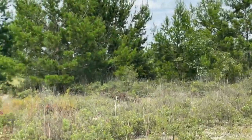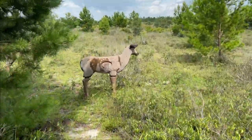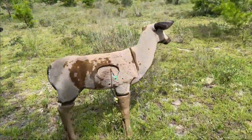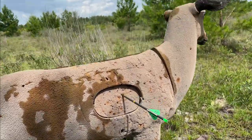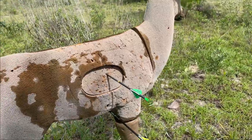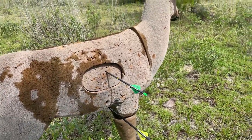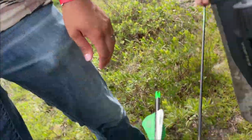Oh, I smoked him. Let's see it. Look at that heart shot. Barely missed. You got the target piece though, so I guess that's what really counts, isn't it? That's right where I was at. These are some old targets. That's so fragile, anything's gonna kill them. That's where I was aiming.